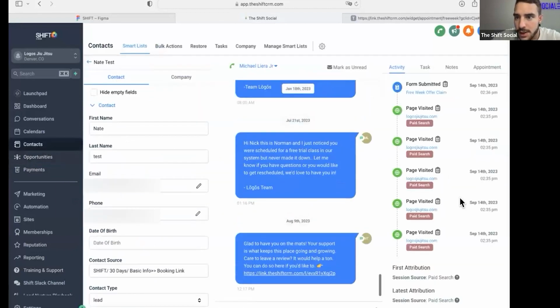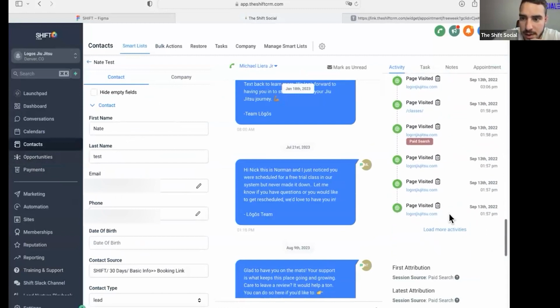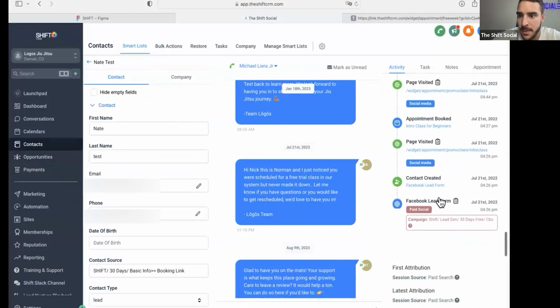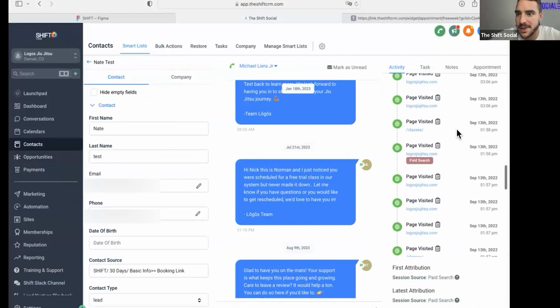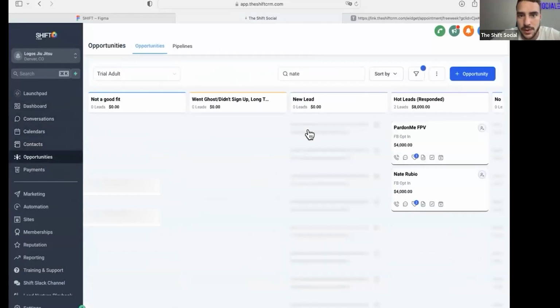So yeah, you can see, even in here, guys, you can see exactly the path. It tracks your IP address. So you can look over here on the right, and you can see I submitted a lead on July 21st, and then I went to their website on September 13th. Guys, to be able to offer this kind of tracking, these capabilities to your clients is huge. And all this is automated.